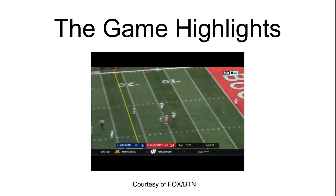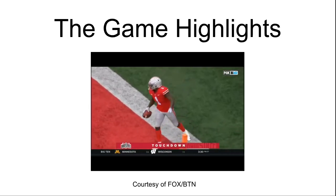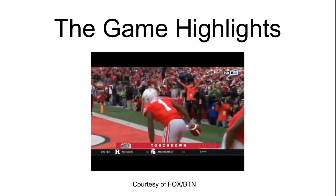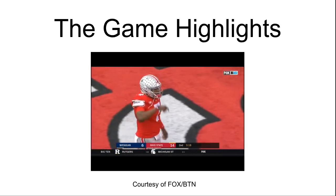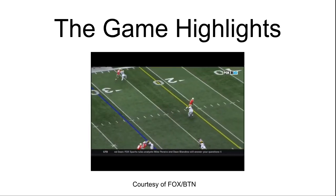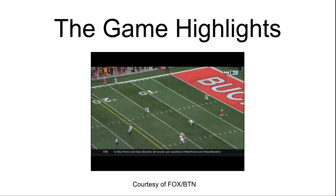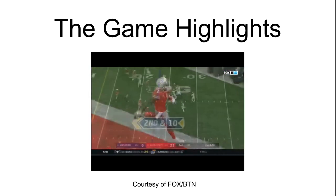Then it's Haskins. He's looking. It's a touchdown. Johnny Dixon. What a throw by Dwayne Haskins. Will you be talking about Joe Milton's touchdown? We'll see if it comes up on the highlights. It's 21-6, Ohio State now. But Michigan has an ace up their sleeve after this highlight's over.